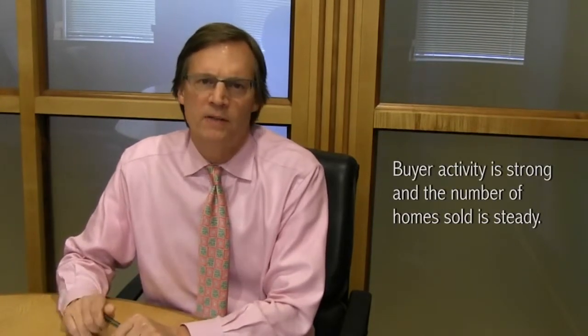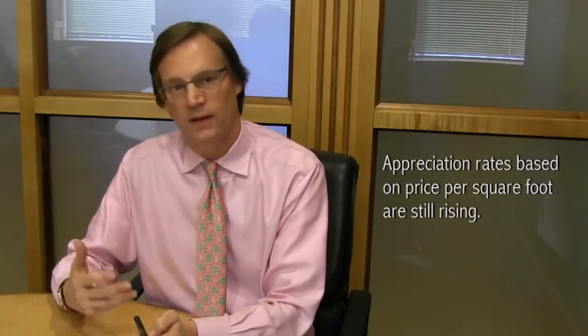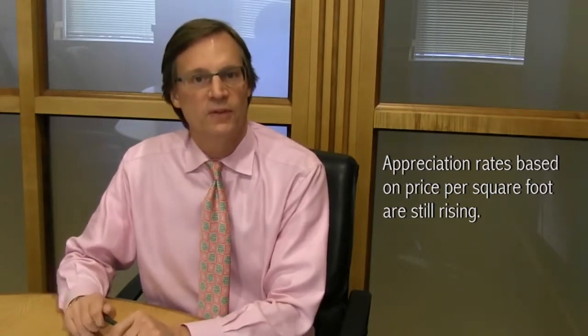But that bodes well for sellers going into the year with inventories a little bit less. So we have some potential positive momentum. And buyer activity, we think, is still pretty strong in the marketplace. The number of homes sold is still steady. The appreciation rates that we're seeing, in terms of price per square foot, are still rising.